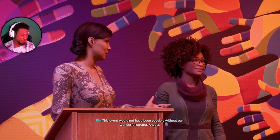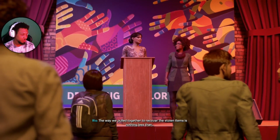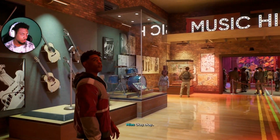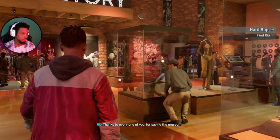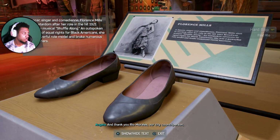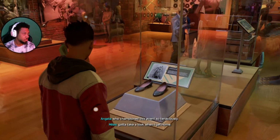This event would not have been possible without our wonderful curator, Angela, and this entire community. The way we pulled together to recover the stolen items is nothing less than amazing. Okay. Thanks, everyone. Thank you. I think Abuela had a book about her. Gotta take a look when I get home.